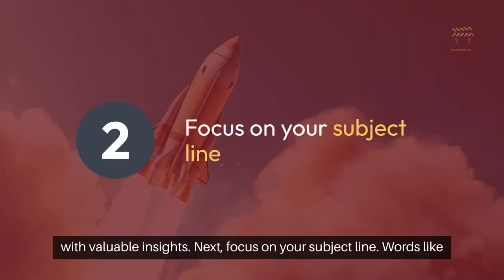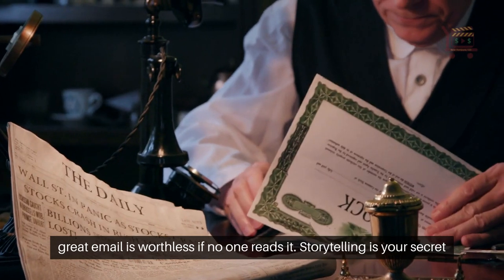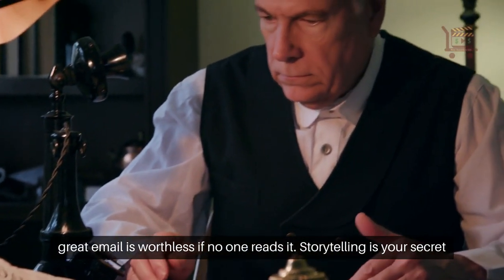Next, focus on your subject line. Words like lottery and free can skyrocket your open rates. Remember, a great email is worthless if no one reads it.